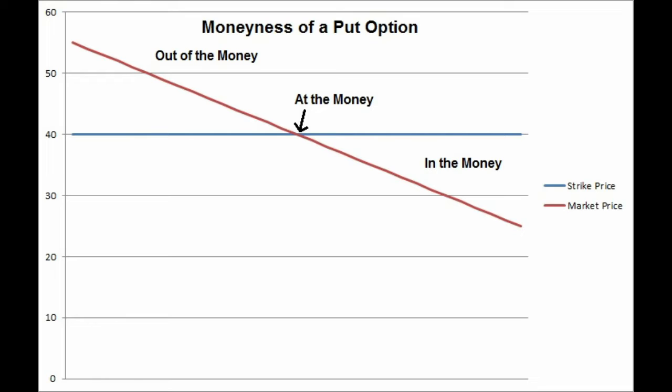But as the stock goes down, and let's say it goes down to $35, then they would say, okay, I will sell you a $35 stock for $40 as promised. That's what I paid you the premium for. And so that's in the money, and that's when I would get the shares. This is, of course, at the discretion of the purchaser of those shares.